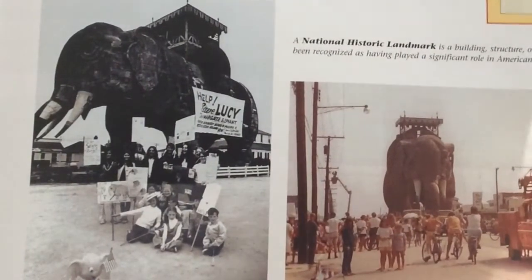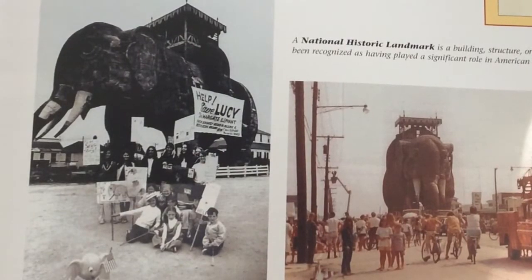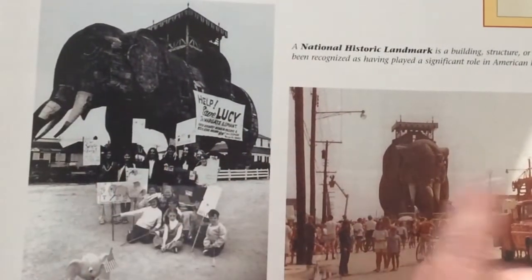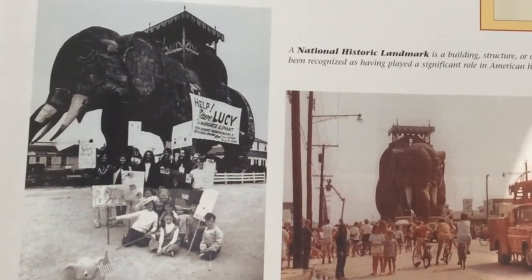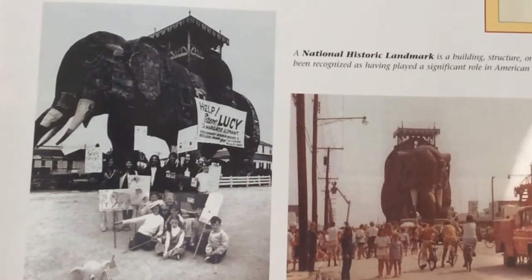And here you can see all of her different, how she looked through the years. And eventually she was turned into a National Historic Landmark, which is a building or structure or object that has been recognized in playing a significant role in American history.